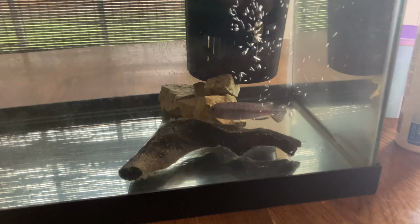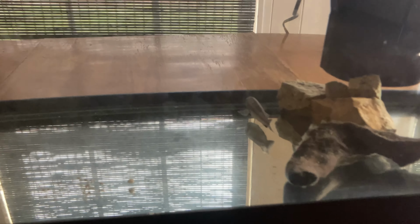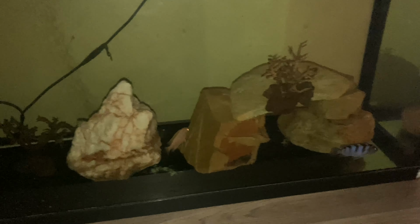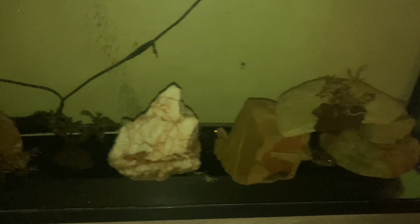Right over here, we have the female cichlid. She's doing good too. She's just trying to hide from me. But yeah, she's doing good. Right here, we have the 55-gallon aquarium. We have all the cichlids there. It's a little butterfly. There's a shark swimming right there. But yeah, they're all looking good. They're all happy, hiding.